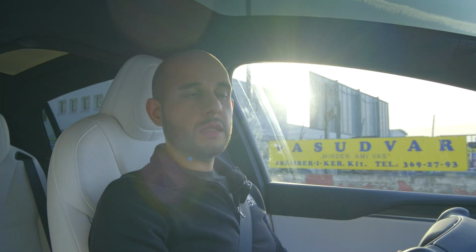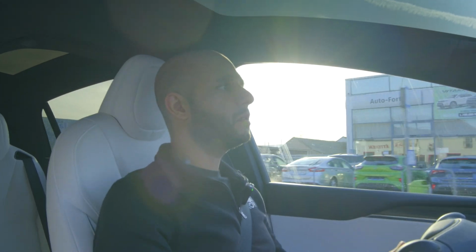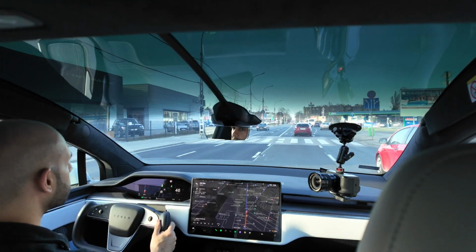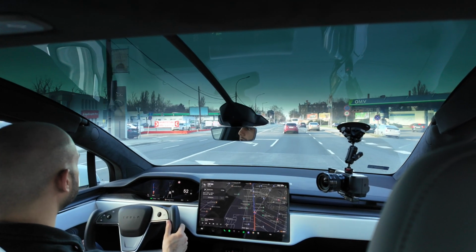Not ideal to test a car that has 1,020 horsepower to be sitting in traffic. But I don't have much time and I want to go somewhere so that I can look at this car from the outside and test all the different positions that you can take in it. So steering is really direct. This is a big car, but it doesn't feel big. And I know a lot of reviewers say that, but I know what they mean now.